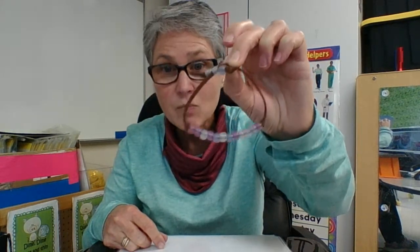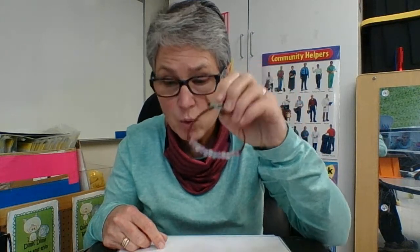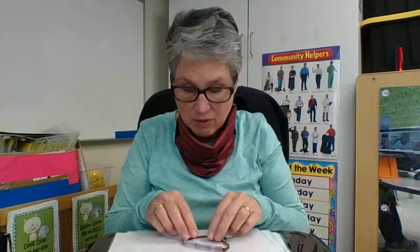So your job is to try and build a device that protects your bracelet from the sun. And of course, your device is going to need to be big enough to fit your bracelet in and also protect it from the ultraviolet light of the sunshine. And remember, the sun moves. It doesn't stay in one place.